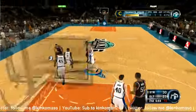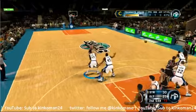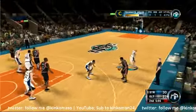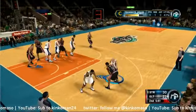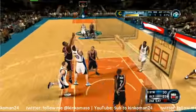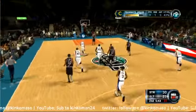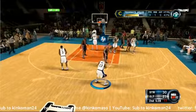Backing down is Brown. Outside, Davis. Park, covered by Martin. Again, the miss by the Stars. Tough game for him. Yeah, all the scouts watching, not the performance he was hoping for.